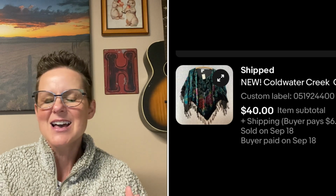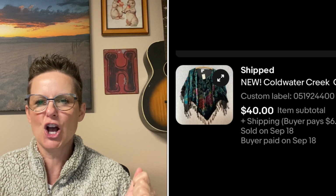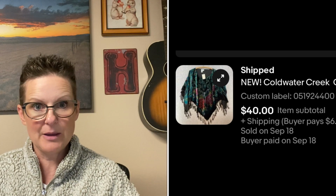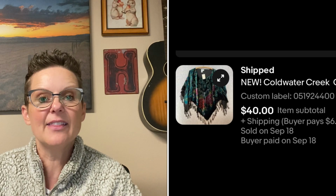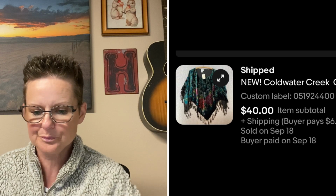Okay, the next one here was a new velvet and silk Coldwater Creek, kind of like a piano shawl, but more of a poncho. It did go over your head instead of being a wrap. This one I did pay $4 for. It sold for $40, and that gave me $29.90, and it just took 5 months for that one to go.